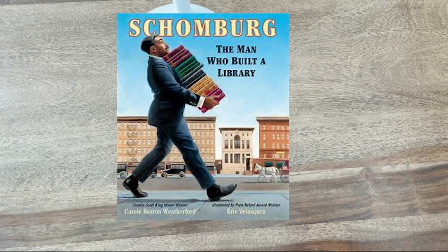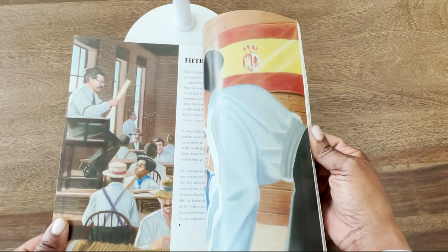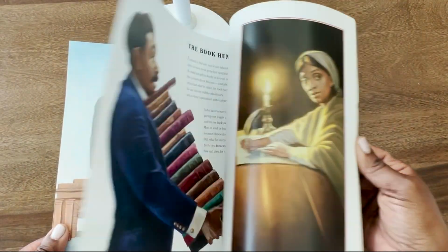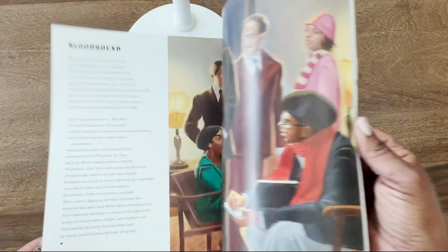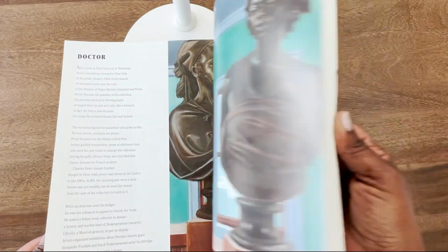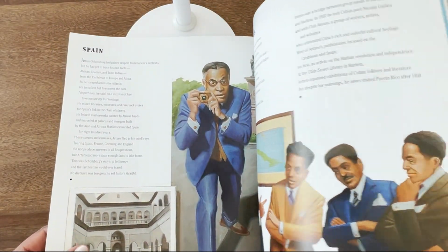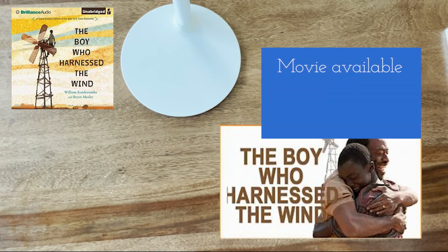Schomburg, the man who built a library. His life passion was to collect books, letters, music, and art from Africa and the African diaspora and bring to light the achievements of people of African descent. When his collection became so large that it threatened to overflow his house, he turned to the New York Public Library.